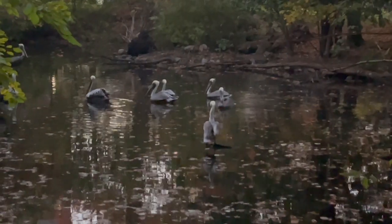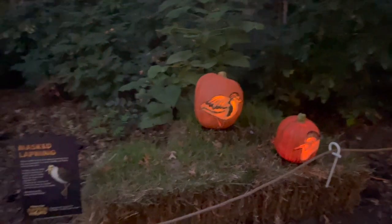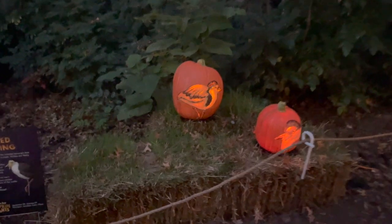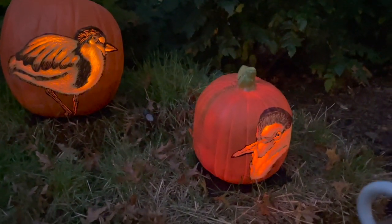We got there a little bit early and our tickets were for 6 p.m., so we got to see a little bit of the preview. When you first get in, there are these beautifully carved, really detailed pumpkins before the main event. So that was really nice.